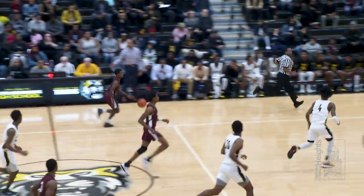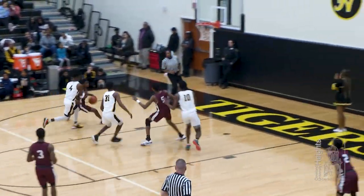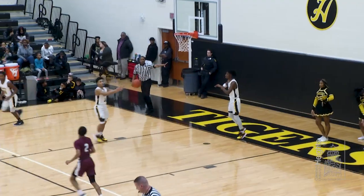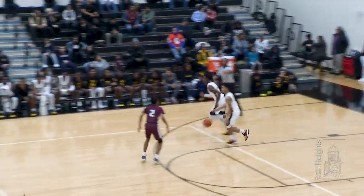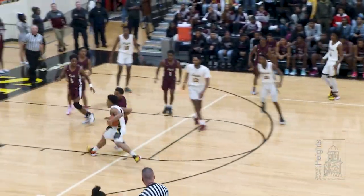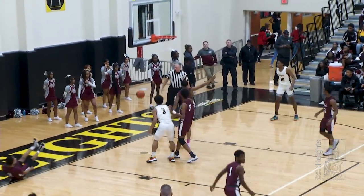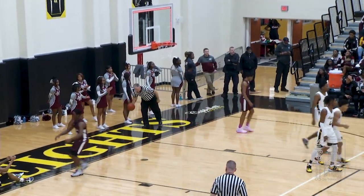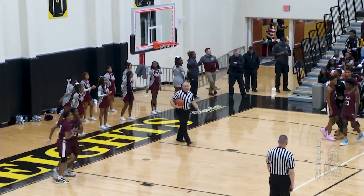Rebounded by the Mustangs. They're on the break now. 14 seconds left to go in the quarter. Hesitation move from Tamarian Rucker. Left-handed layup is good. 8 seconds left now. Dillard has it in the backcourt. He's only got 5 seconds now. Four, still driving 3 seconds. Puts up the left-handed shot, no good, out of bounds. And that will be the end of the quarter. 20-15, Cleveland Heights leads.